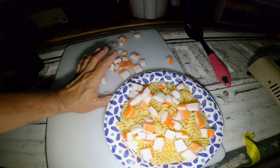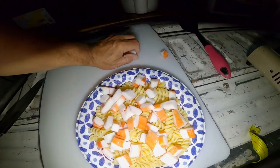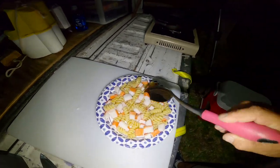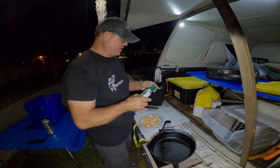Oh yeah, it's looking good, isn't it? If you like imitation crab, it's looking good. We got one more ingredient we're gonna add, and then we're gonna eat. Ranch dressing, this is the magic right here.